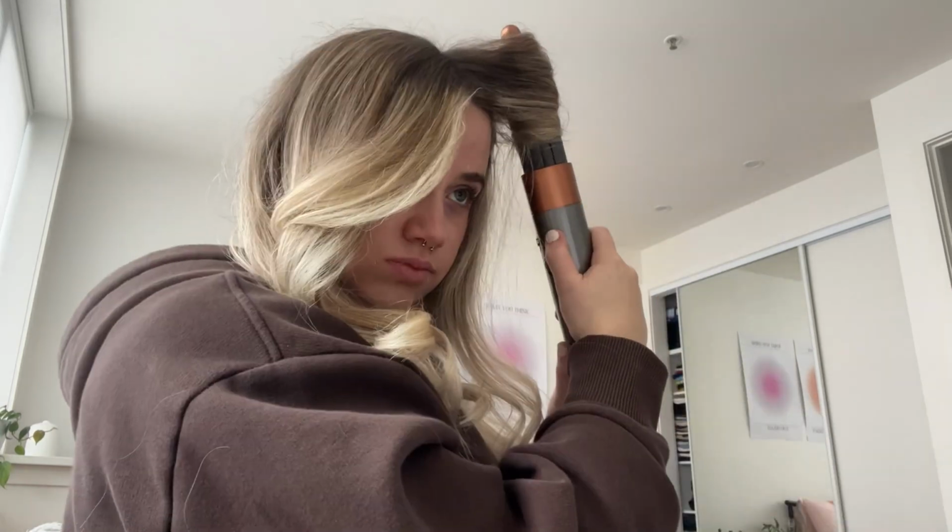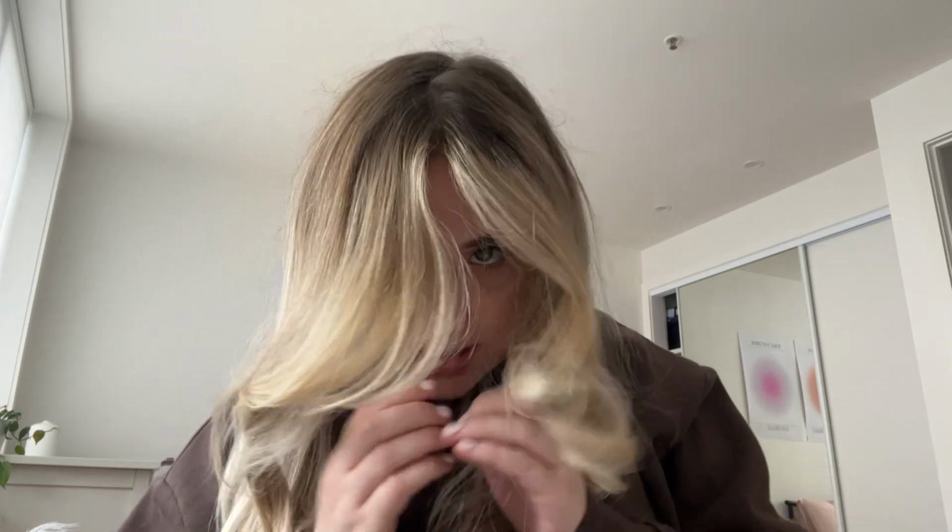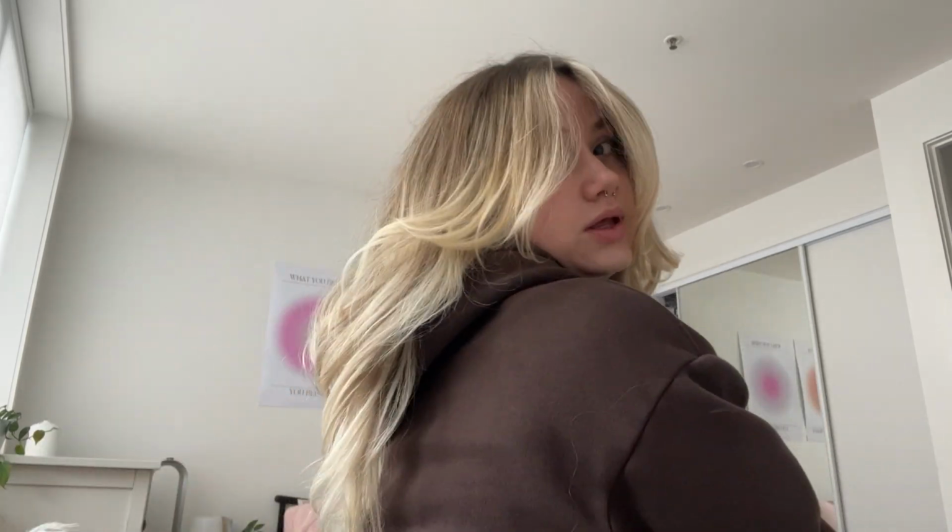But the bangs is the main part that I love for the Dyson Airwrap. This one looks a bit silly, but this one is perfect. Maybe I'll try and fix this one. There we go. I think that's better, but very voluminous, very beautiful. I'm gonna let it sit and then brush it out, and then I'll show you the rest.